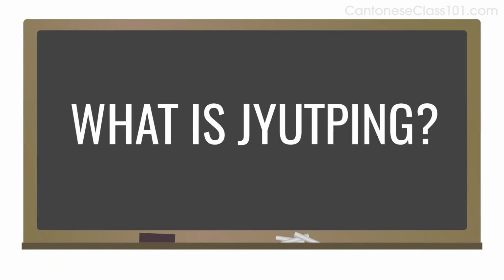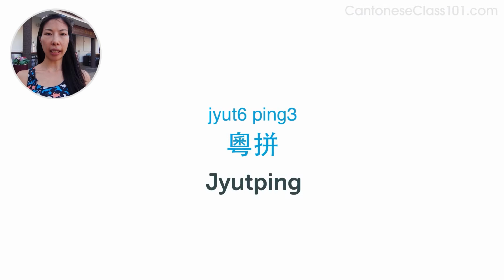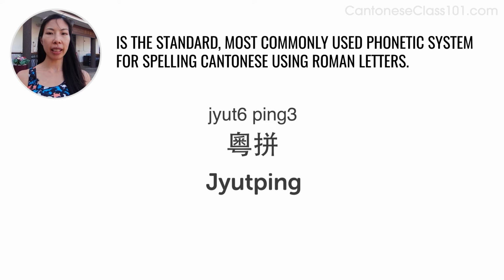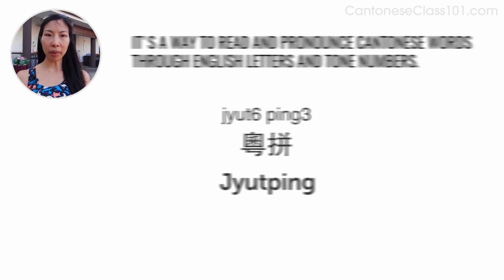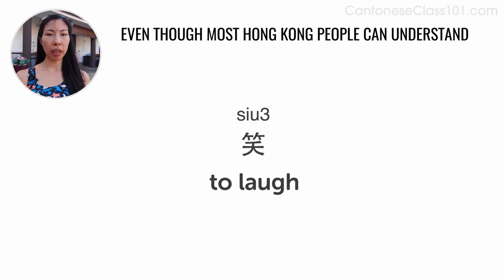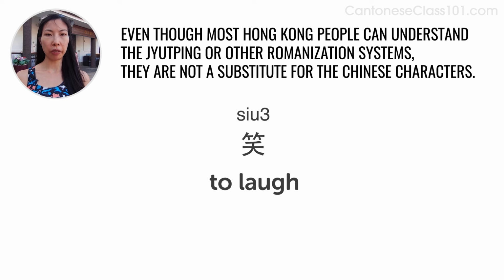The question for this lesson is, what is yut ping? Yut ping is the standard most commonly used phonetic system for spelling Cantonese using Roman letters. It's a way to read and pronounce Cantonese words through English letters and tone numbers. For example, SIU3, as in to laugh, is the yut ping for this character. Even though most Hong Kong people can understand the yut ping or other romanization systems, they are not a substitute for the Chinese characters. Let's get into more details.